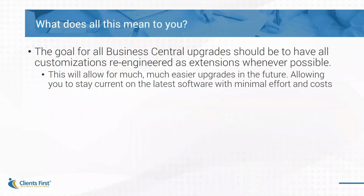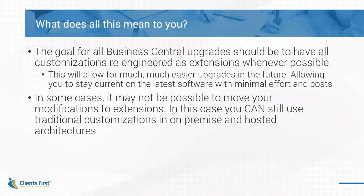What does this really all mean? Well, we do want to know, and explicitly from Microsoft, that all Business Central upgrades should have all customizations re-engineered as extensions going forward whenever possible. And this will allow for a much easier upgrade in the future, much reduced costs, shorter time frames between initial deployment and the live date, and the time to value will be much quicker.